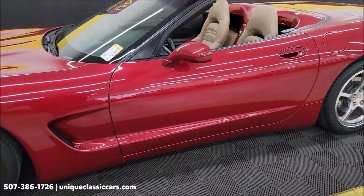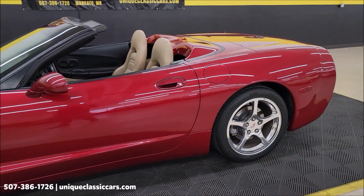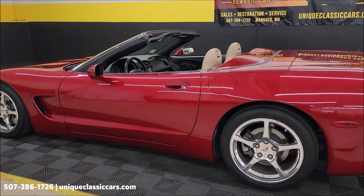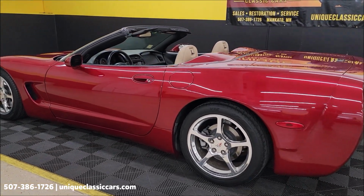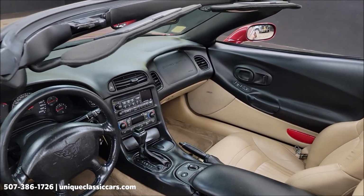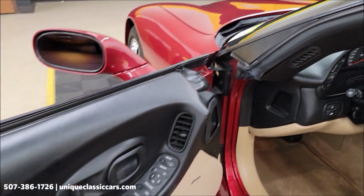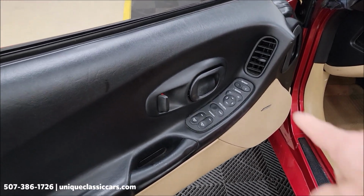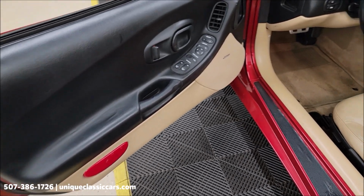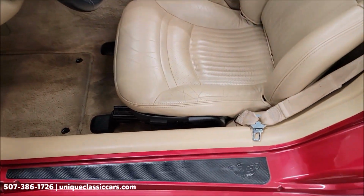As you can see, passenger side, again, nice finish to that paint on the side, has a nice shine, no major nicks, dings, or scratches. Once again, let's take a look at this interior. So light oak interior, kind of camel colored interior. Modern amenities, power windows, locks, power mirrors, memory seating, Bose stereo system. Power seat over here on the driver's side.